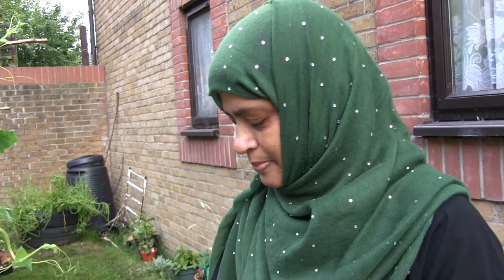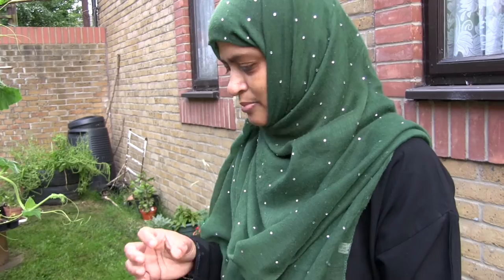Slowly I'm learning about technology. But so far I understand this one is going to measure moisture, temperature and light. And maybe they will explain to me how much light I need for my garden or how moist it is or whether the temperature is high or low.